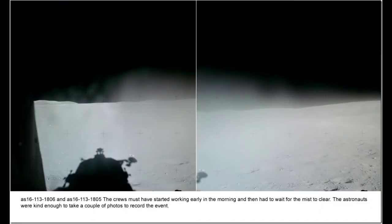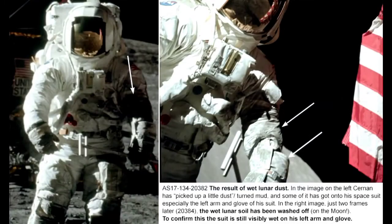The crews must have started working early in the morning, and then had to wait for the mist to clear. The astronauts were kind enough to take a couple of photos to record the event. The result of wet lunar dust.